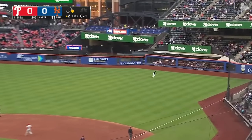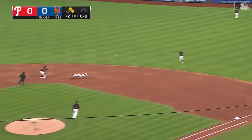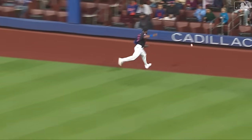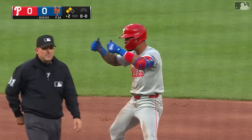Opposite way for Sosa. Marte going back. Marte can't get it. It's over his head. One hop off the wall. Stott had to hesitate for a moment. He'll go to third. The throw to second. Not in time. Second and third with nobody out. And that's a sweet swing for Edmundo Sosa.